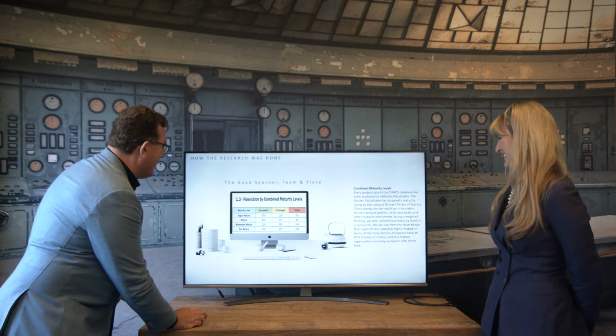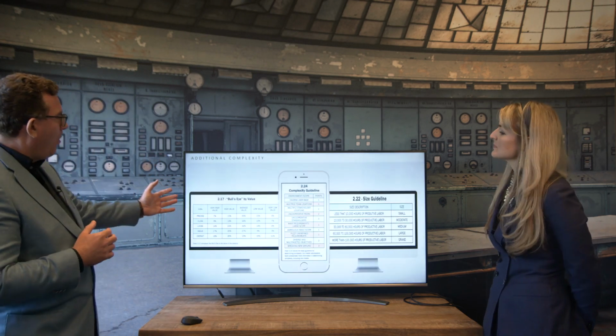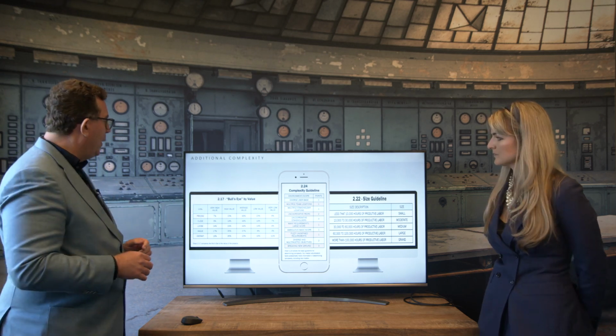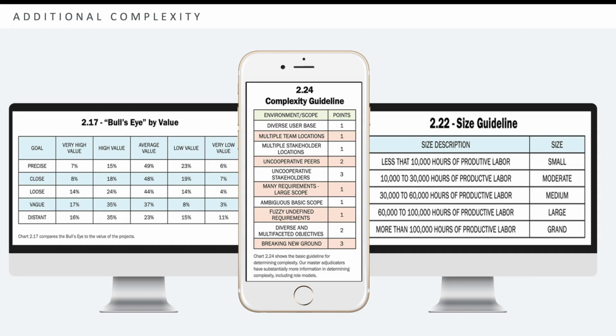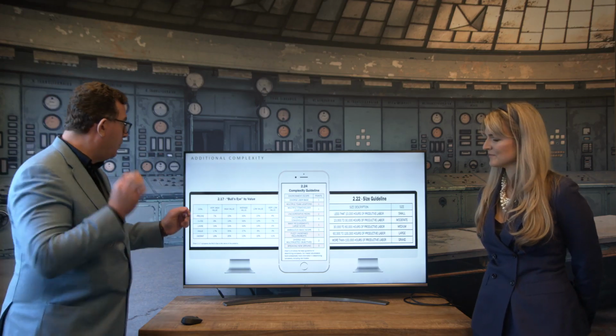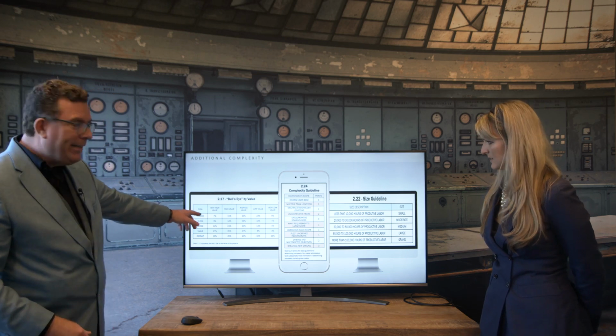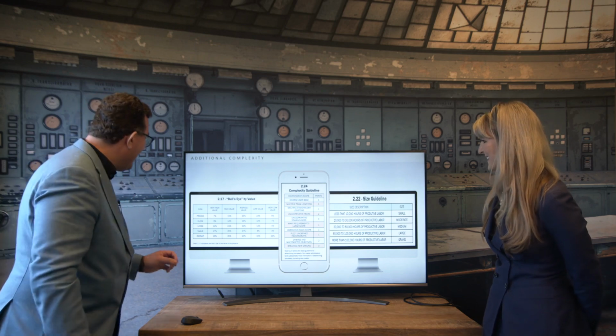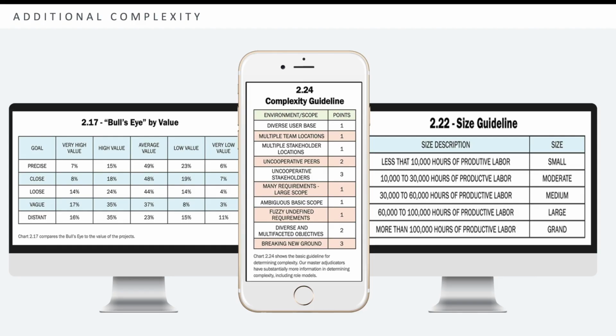Okay, let's go. So this is one I really like, and these are the sections in the Chaos Report 2020. So I give you a little glimpse already of this report, and it's called Bullseye. Bullseye means if my project is going to be successful, what I say in advance has to be delivered. That's Bullseye. And now when we look at the data, this is very interesting. Say I'm very precise, so I'm just in the bullseye. The high value is only 7%.